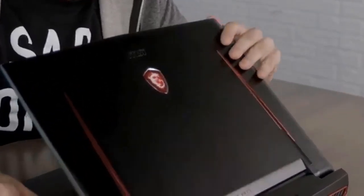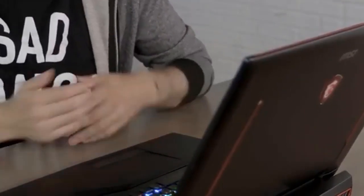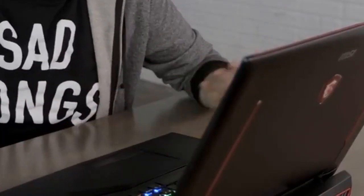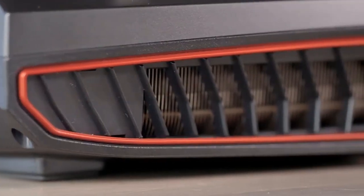People that follow us here at PC World know that I'm not a huge fan of oversized gaming laptops. I think they have a time and place, especially for developers who need to show off builds, or maybe you just don't want to put a full desktop in your house, and so you buy a laptop and hook that up to a monitor or whatever. But I can't imagine carrying this anywhere. It is very pretty, and the hardware inside is very, very nice.